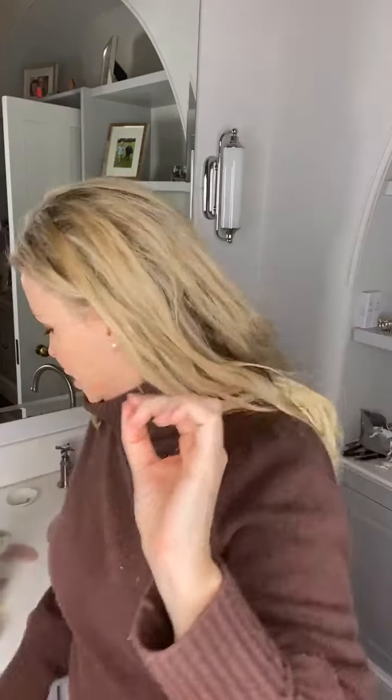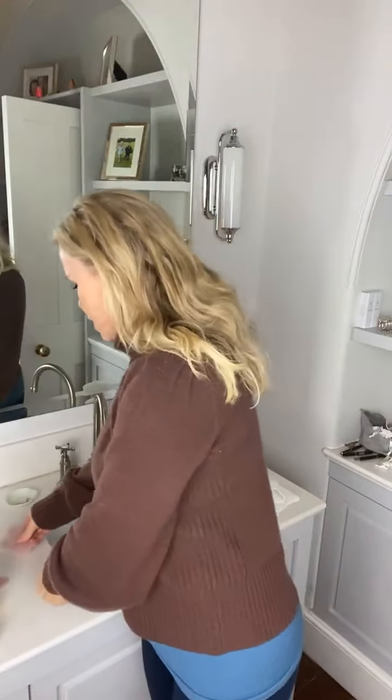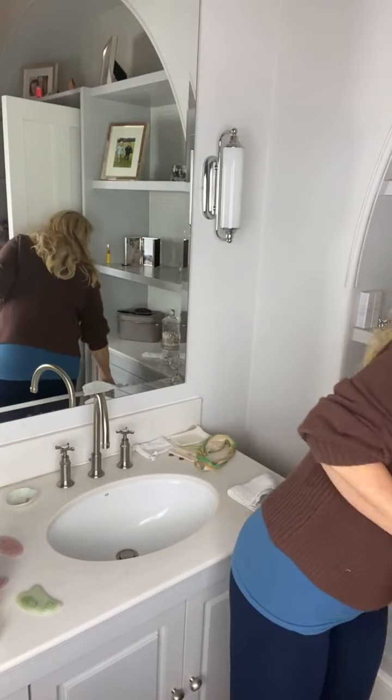gua sha, with your amazing multiple award-winning gua sha crystal, which is of course the jade, but we can also use the rose in this instance. We can use the clear too, but unfortunately that's downstairs. I forgot to bring it up, so never mind. I will teach you with the jade. Once again, I will deliver this with no makeup.